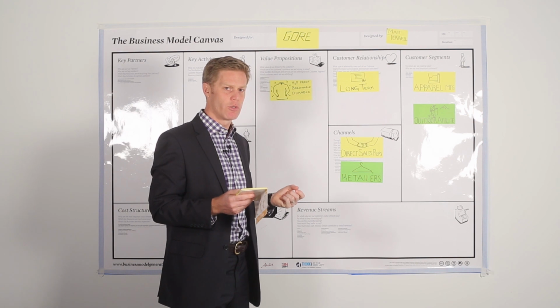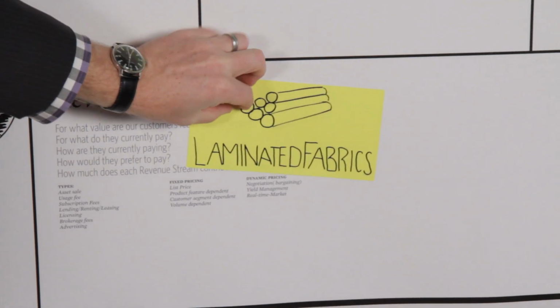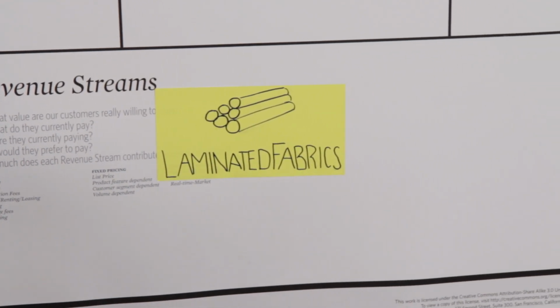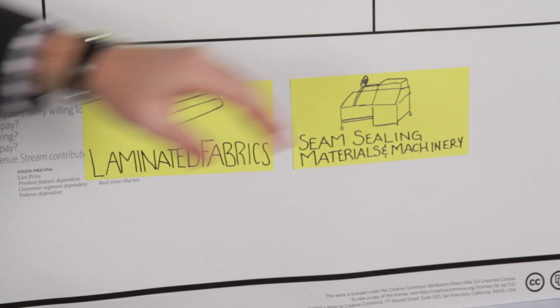So, revenue streams. Where does Gore get their stream of money? Where's it coming in? Well, it's through the sale of the laminated fabrics that Gore generates revenue. An additional revenue generator for Gore is the seam sealing and materials machinery.